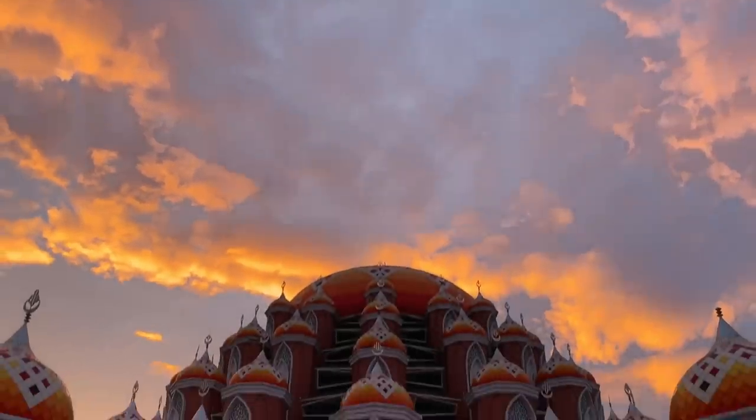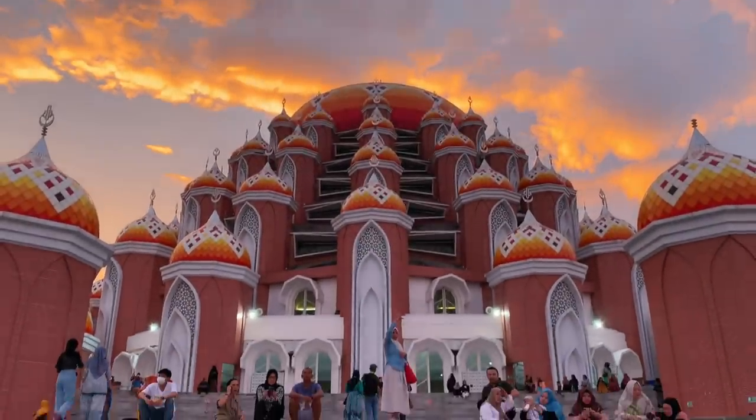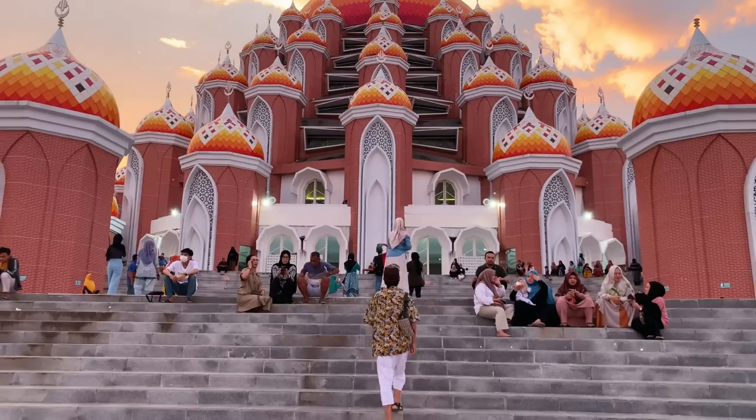The next day, we went to the 99 Domes Mosque, one of the most beautiful mosques in Indonesia, for Maghrib prayer.